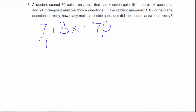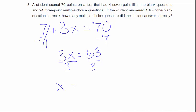Subtracting 7 from both sides gives us that 3x is equal to 63. Dividing both sides by 3 gives us that he answered 21 of the multiple choice questions correctly.